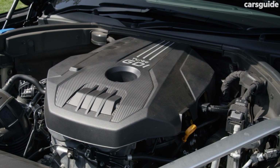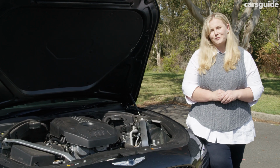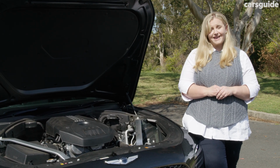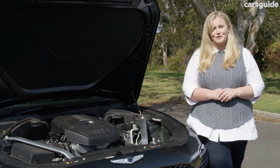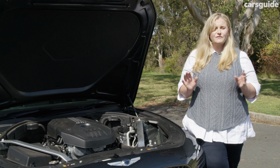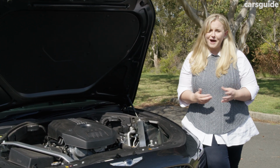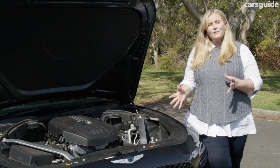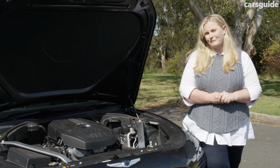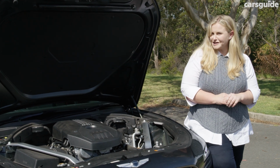This has a 2-litre 4-cylinder turbo petrol engine with a maximum power output of 179 kilowatts and 353 newton meters worth of torque. It's got plenty of power that you feel like it cruises very happily on the open road, but you do feel like you're digging for that power sometimes. It's a rear-wheel drive with an 8-speed automatic transmission, and I do feel like it produces very smooth gear changing.